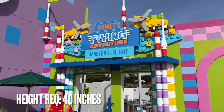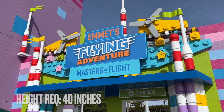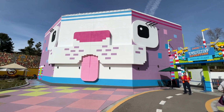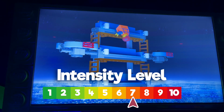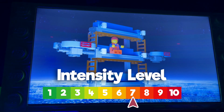Emmett's Flying Adventure is another one of LEGOLAND California's newest attractions located in LEGO Movie World. This Soarin'-style attraction has a 40-inch height requirement and places you in front of a large IMAX screen that takes you on a dizzying journey. It's faster and more nausea-inducing than Soarin', earning an intensity level of 7.